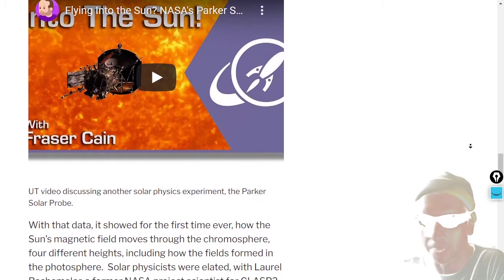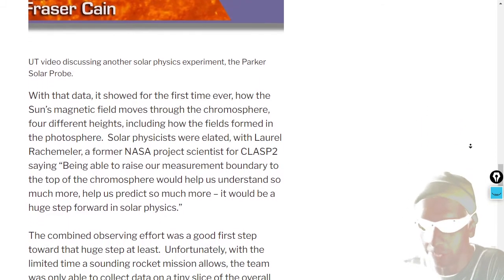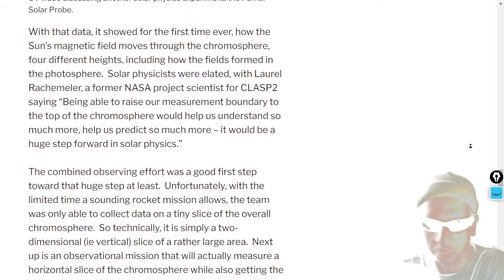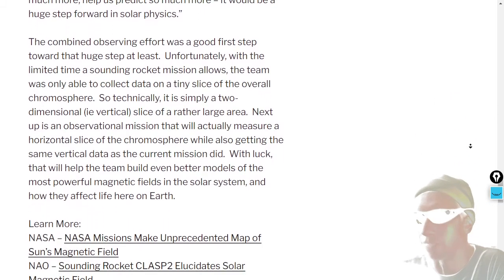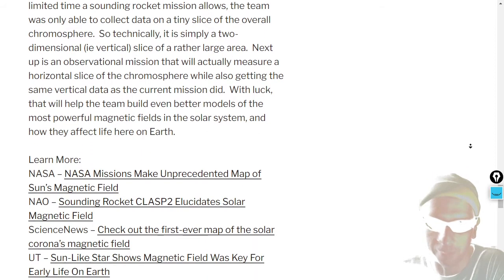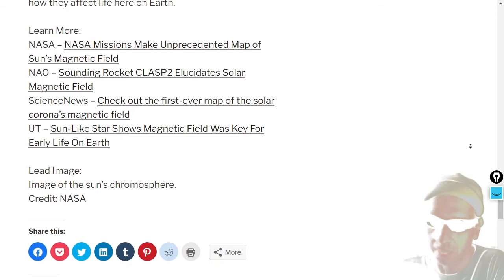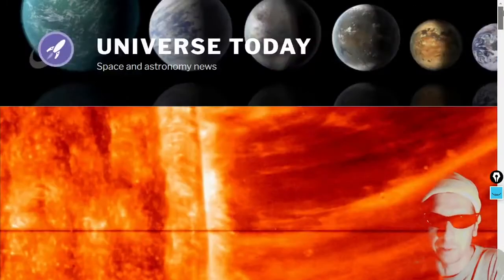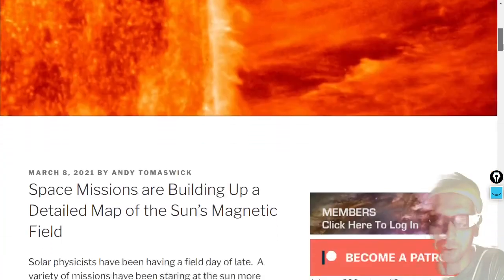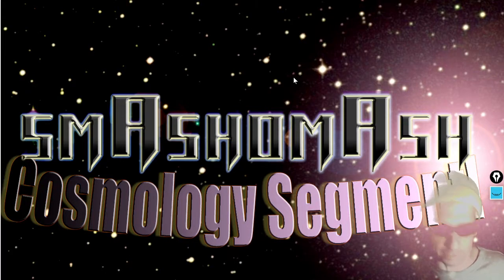It's just that until we understand heliophysics, the idea that we understand what's going on at Deneb, or at Sagittarius A star, or at the core of the galaxy 3C405, otherwise known as Cygnus A, the second most massive radio source in the sky, is just silly and insane. So, more about this later. Maybe check out this article on Universe Today about space missions building up a detailed map of the sun's magnetic field. And that's today's cosmology segment.